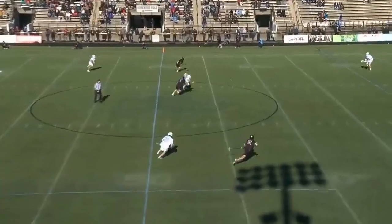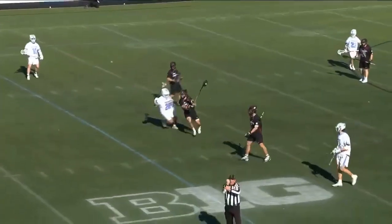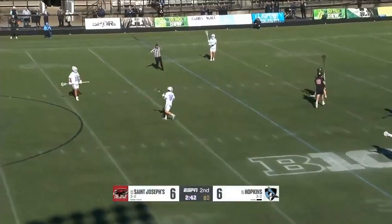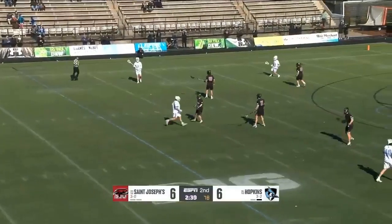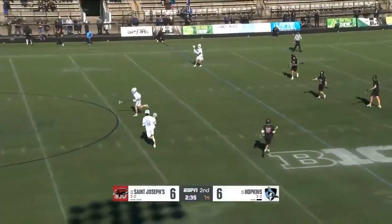Great individual effort from Reich. Face-off, Dunn wins it. Then he gets tripped up from behind. That's going to be a hold out of the face-off cylinder, so there's not a violation. And you can see Dunn and Cole having a conversation walking off the field.